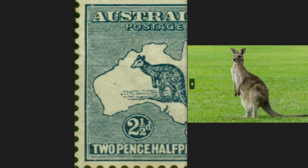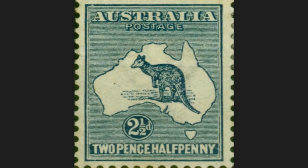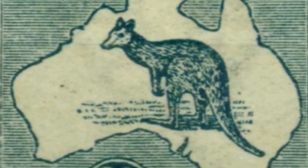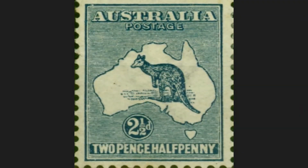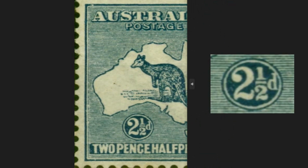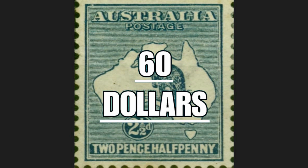It can weigh up to 90 kilograms, jump up to 40 kilometers per hour, and leap up to 9 meters in height. Around the kangaroo image, Australia territory map borders. Up, the inscription Australia. Down, the nominal value reported as a number, or 2.5 pence. Dark blue stamp. It had a circulation of 4,884,000 pieces, and is worth $60.